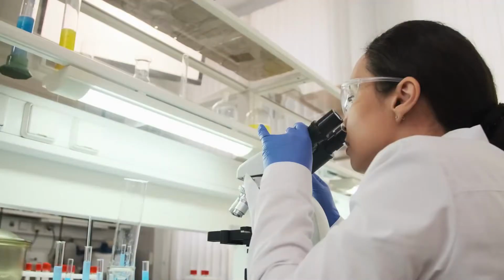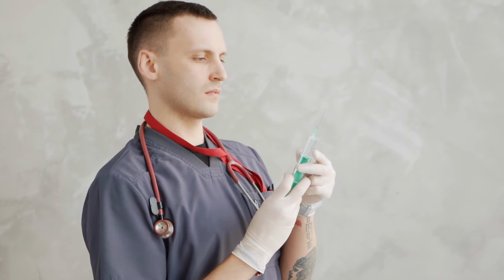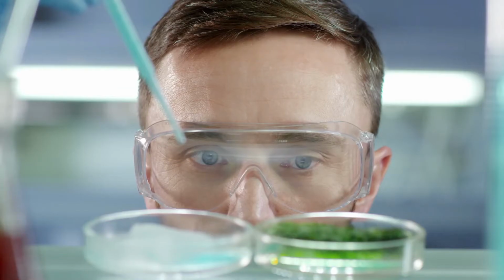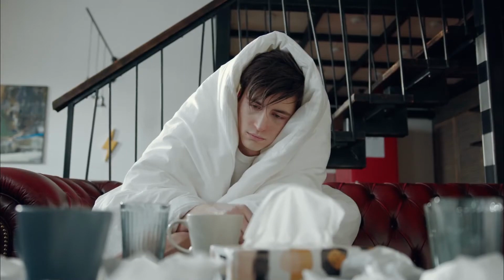Let's move on to the symptoms after getting vaccinated. So, there are 2 parts of symptoms after getting vaccinated. The one is in the arm where you got the shot, and then the other is throughout the rest of your body. The first symptoms are pain, redness, and swelling. The second, however, are tiredness, headache, muscle pain, chills, fever, and nausea.